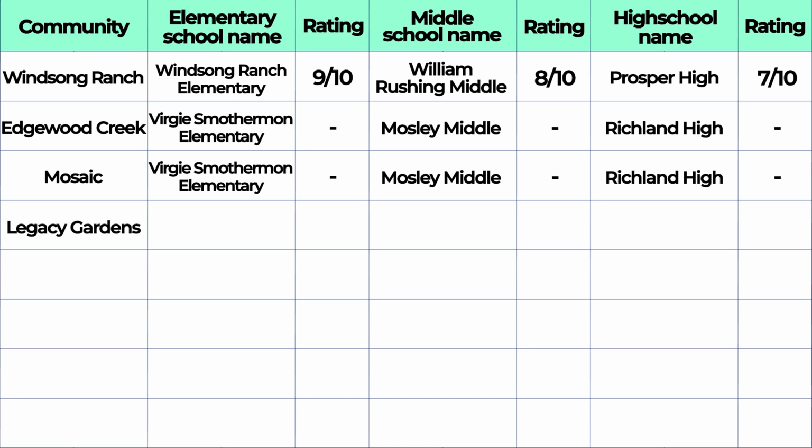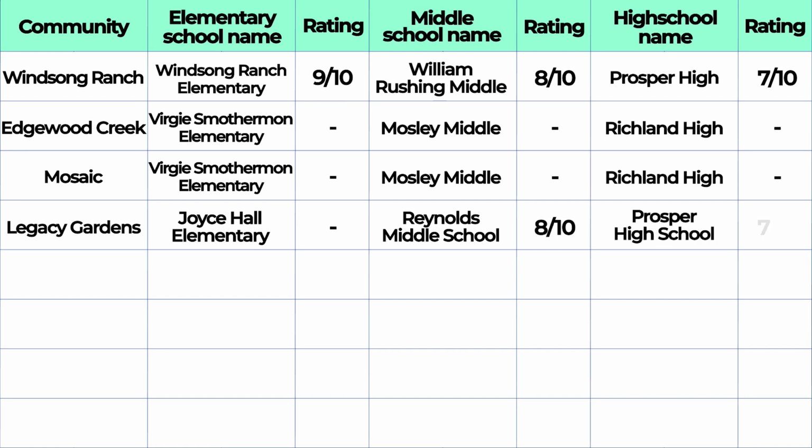School-wise, Joyce Hall Elementary doesn't have a rating yet since it's so new, but Reynolds Middle School is rated 8 out of 10. And Prosper High School comes in at 7 out of 10. So these are solid scores, especially at the middle and high school level.